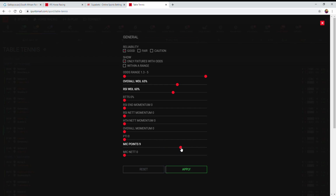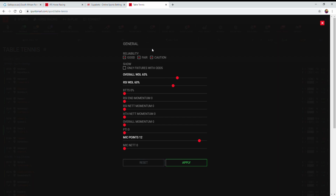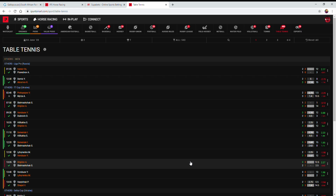So let's use an example here and say, okay, I'm going to take only the games where my MIC is at least 12, where I have an overall win draw loss percentage of at least 65%, and I have an RSI win draw loss percentage of at least 60%. And I'm just going to take the fixtures with odds out at the moment, because there may not be that many to filter, and apply that filter. And now it will run through the 543 games and just apply those to you as a filter.